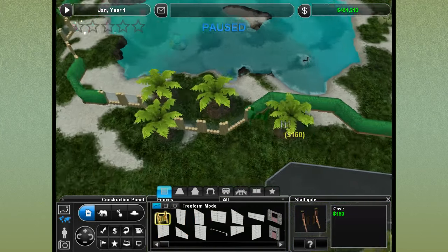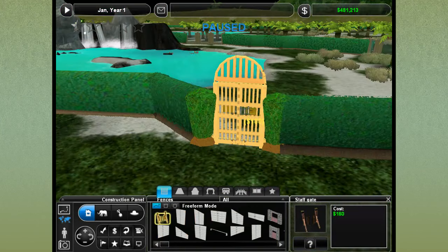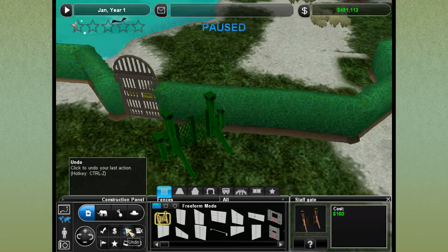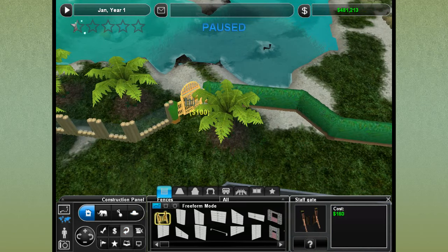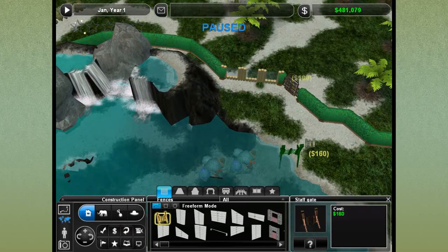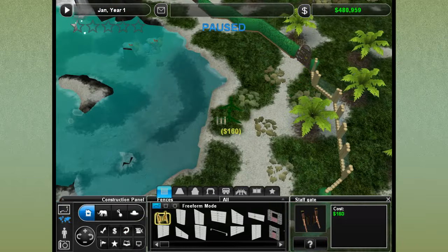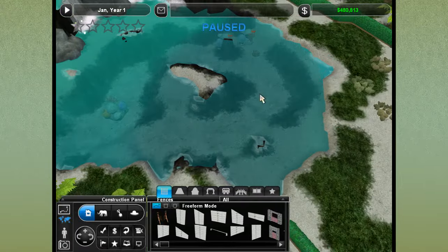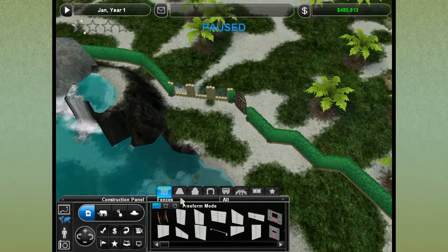Then let's go ahead. I want to put some fencing down. Oh, look at the pretty fence. Oh my gosh, that's so gorgeous. A plus gorgeousness. Should I put it there? Maybe over here behind this tree. And then we'll do another one over here. Another one right there. Another one over here. So the zookeepers have lots of different spots that they can get in and out of.